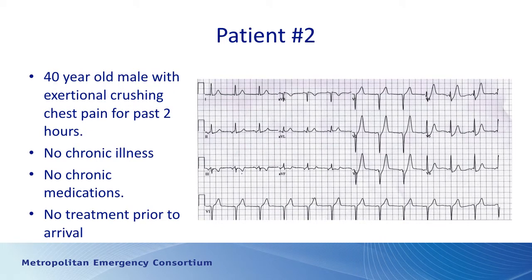All right, we're going to move on to the second patient. This is a 40-year-old male with exertional crushing chest pain. It's been present for the past 2 hours. He denies any chronic illness. He's not on any chronic medications, and prior to your arrival, there have been no medications taken or administered.